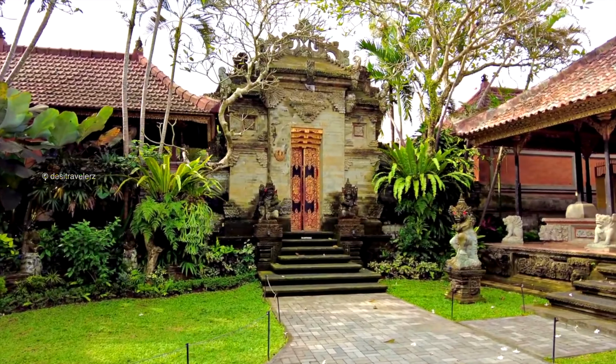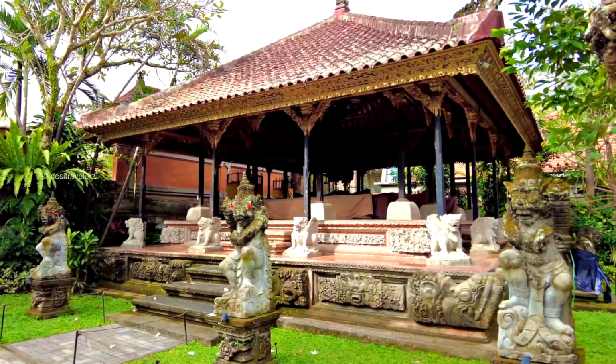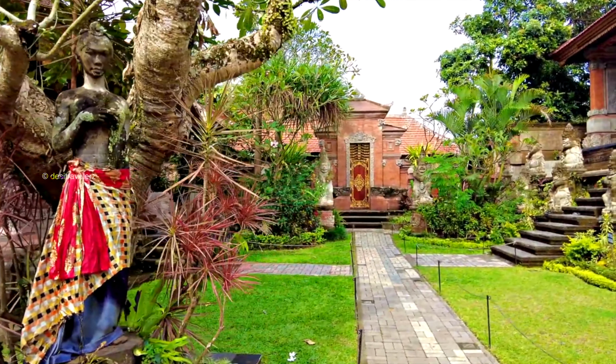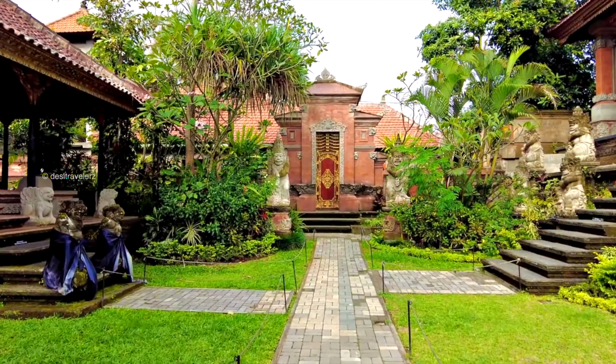The palace has a temple too, but they don't let tourists go inside, so you'll have to settle with taking pics of the doorway from the outside. Morning is the best time to visit the palace because it gets pretty crowded with tourists by noon. The whole place is free to visit.